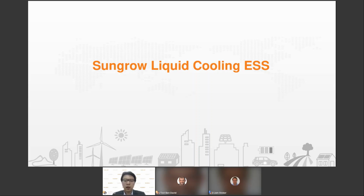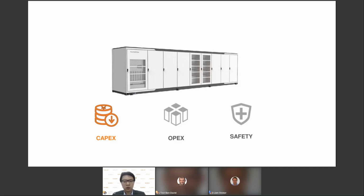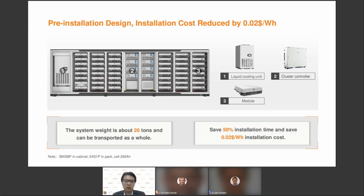I will now describe how Sungrow's liquid-cooled energy storage system can improve these problems in three aspects. First is the CapEx. This picture shows the construction of Sungrow's liquid-cooled battery cabinet, consisting of the liquid cooling unit, the DC-DC, which we also call the cluster controller, the battery, and other auxiliary systems. The entire battery cabinet is assembled in advance completely in the factory. After being transported to the site, no further manual installation is required. This will save significant installation time and costs.